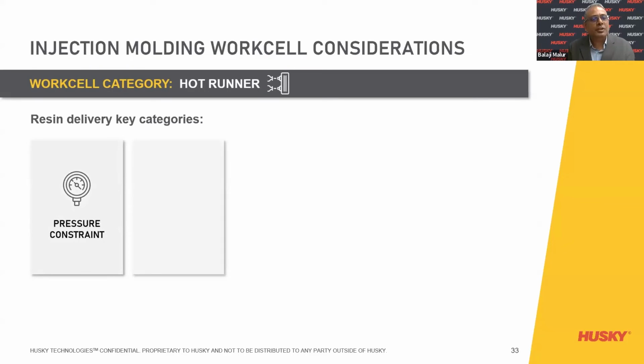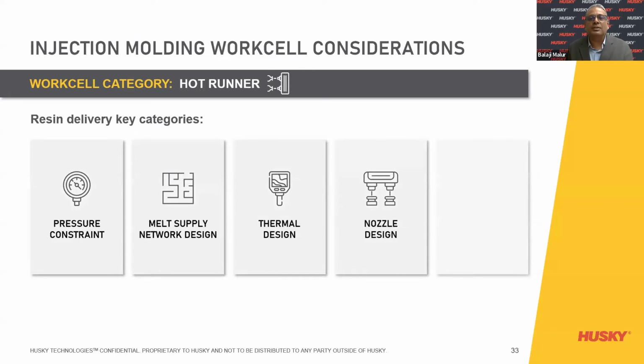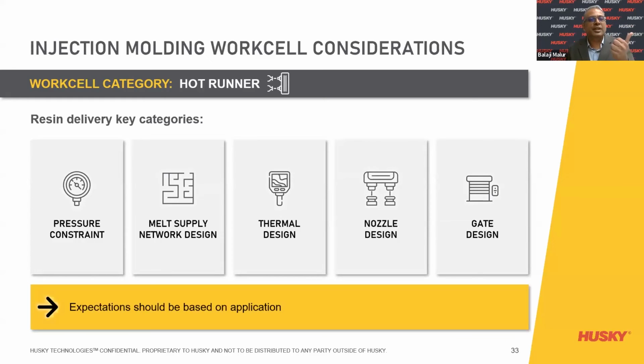And then we have hot runners. So here the key things you see are pressure constraints, melt system network design, thermal design, nozzle design, and gate design. This may put up a kind of confusion, so I'll explain. Pressure constraints: we do not consider pressure enough on a hot runner system. For example, if we make a melt channel smaller than the required size, obviously we will have pressure constraints. Once we have pressure constraints, we end up with high peak pressure and of course short shots, definitely.